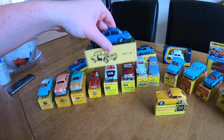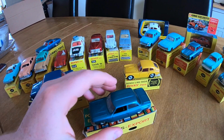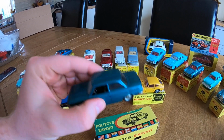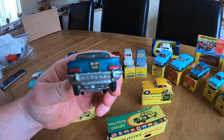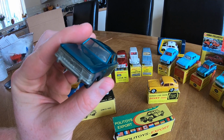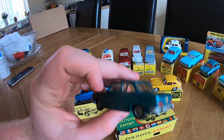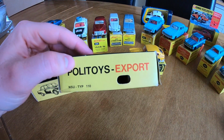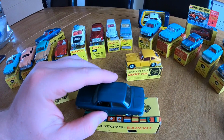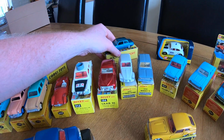Now we go into the Italian stuff. There's two Politoys, the Export and the other one. Let's do the NSU first. This is the earlier casting. You can tell the difference as well. Solid base, very, very heavy model. The number plates on the back. I'm guessing this NSU would have been a rotary engine, as the majority of them are. It's a solid casting. What I like that Politoys did with their boxes was the little open slots, so you can see the colour of the car before you're buying it, just in case you've already got that colour. Rare model, I think I've got the only boxed one for sale on eBay at the moment.